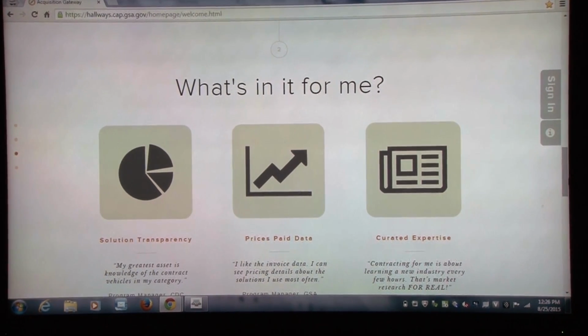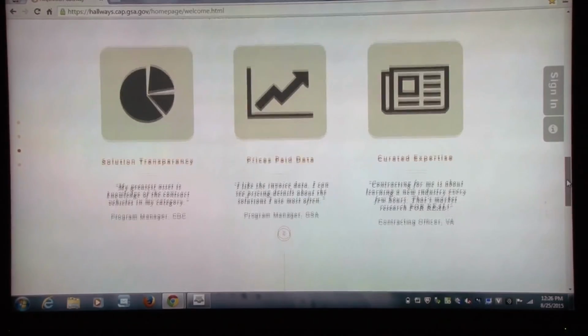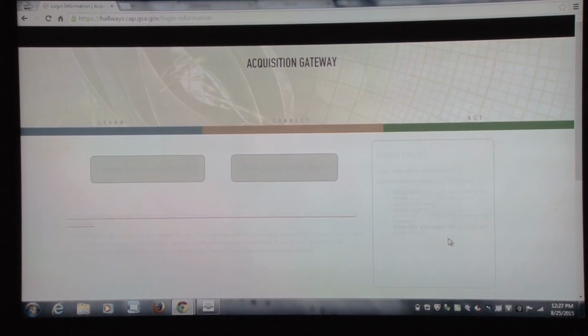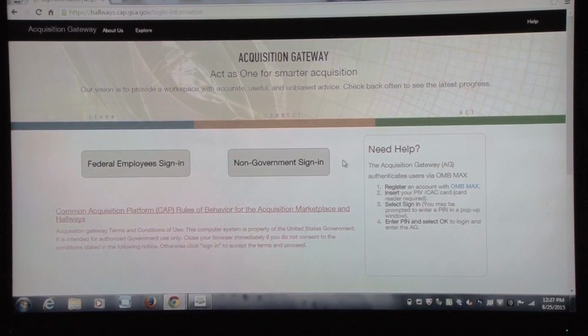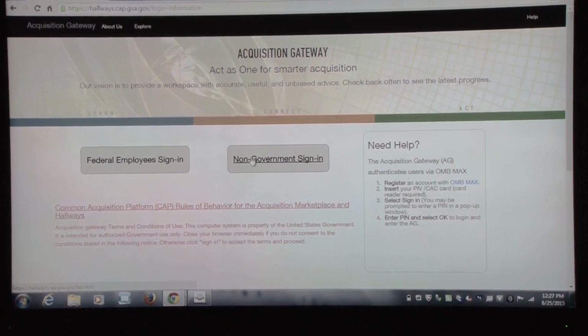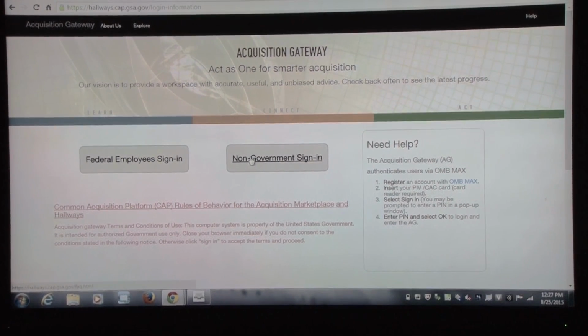And then going from there, what's in it for me? We have information on the different solutions, we have prices paid data, and we also have curated experience and articles. So we're asking people to come join us and sign in, with both the federal employee sign-in and the non-government sign-in. By the end of the calendar year, we'll be getting to a public view of the gateway. If you go into the non-government sign-in right now, you'll see a series of FAQs around what the gateway is, what our vision is, and what's going on.